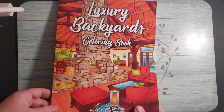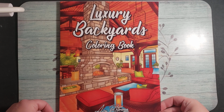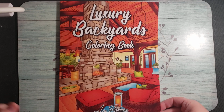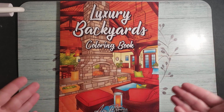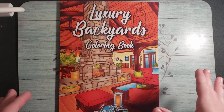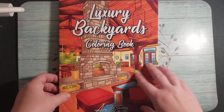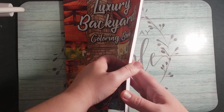And then the final book is Luxury Backyards. Now, when I opened the Amazon package and saw this, I'm like, oh, this looks cool, but looks kind of scary to me. I mean, I like what interiors and exteriors look like when they're colored, but I don't know what it is. I just get intimidated to color them. I don't think they're that complex of a page. I just don't know, you know. So I think I'm going to try and see what I think when I'm coloring this book.